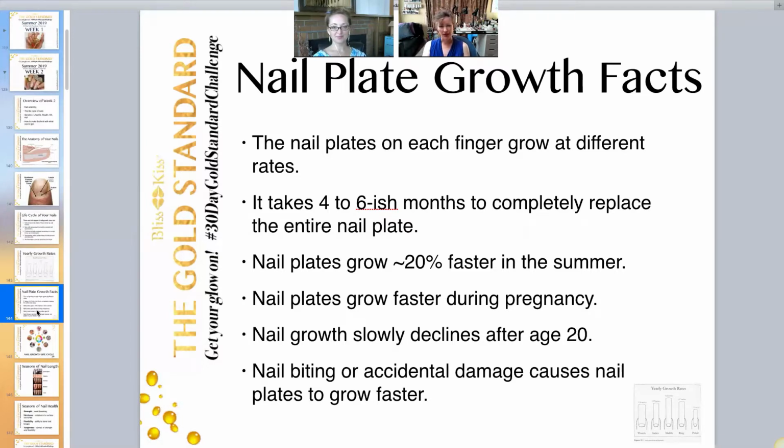Yeah. So, and then as many of you know, they grow 20% faster in the summer, or if you go somewhere warm, they're going to grow faster. And also grow faster during pregnancy.